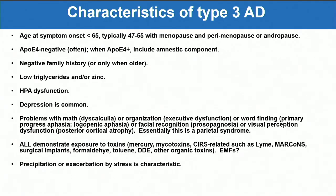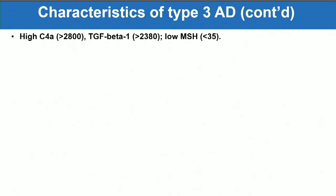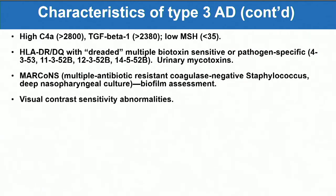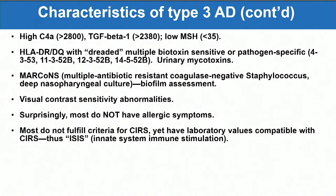And then the third thing I should say is biotoxins. So it's metals and other inorganics, organics, and biotoxins, typically mycotoxins. So look for those. These people are exquisitely sensitive to stress. We hear this all the time. This is atypical Alzheimer's, common. So they have high C4As, high TGF beta-1s. They have high urinary mycotoxins frequently. They have multiply antibiotic resistant coag-negative staph, visual contrast sensitivity abnormalities. Most of them, interestingly, don't have the allergic symptoms that Dr. Shoemaker described.